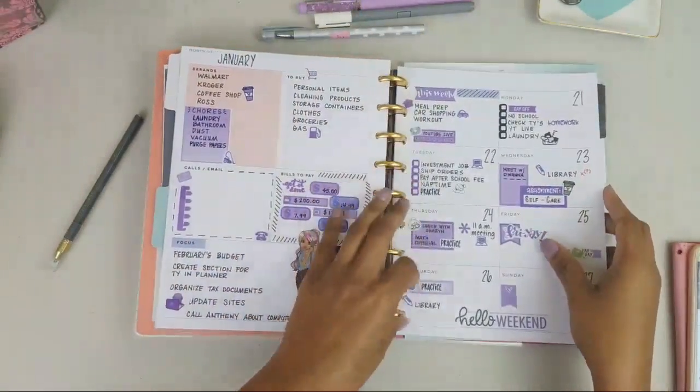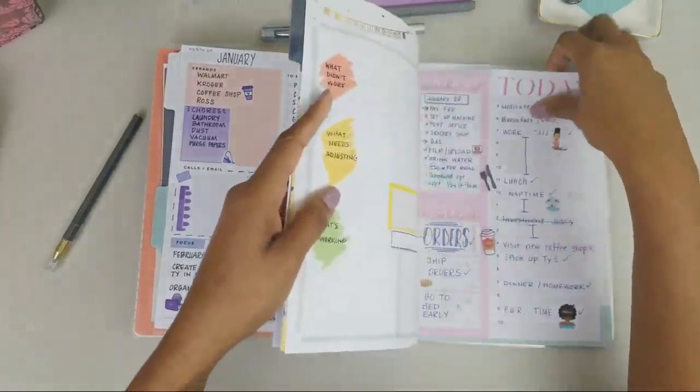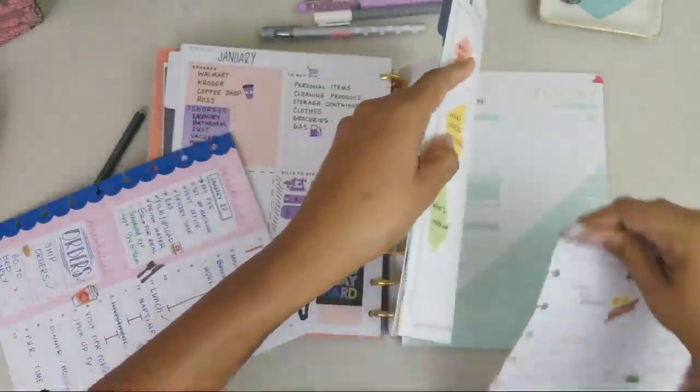Now, Janae, what kind of journal are you using? Move these up in the correct section.